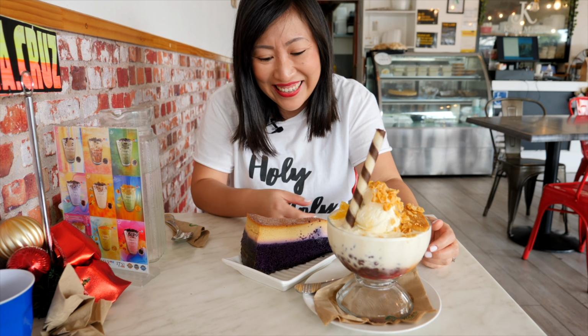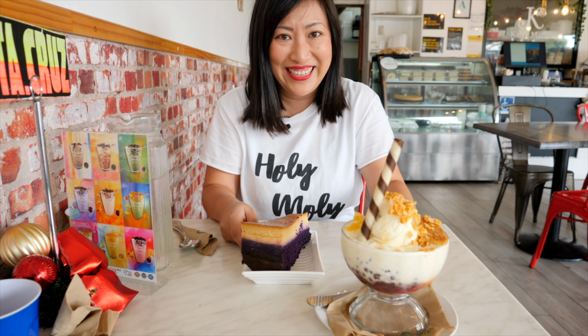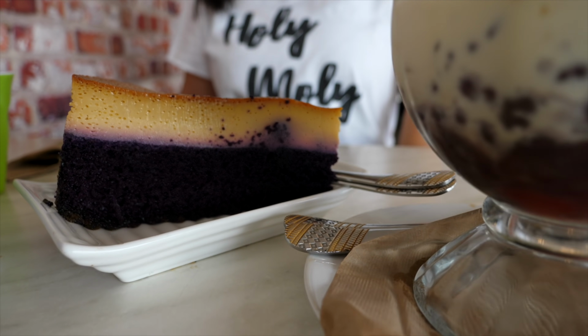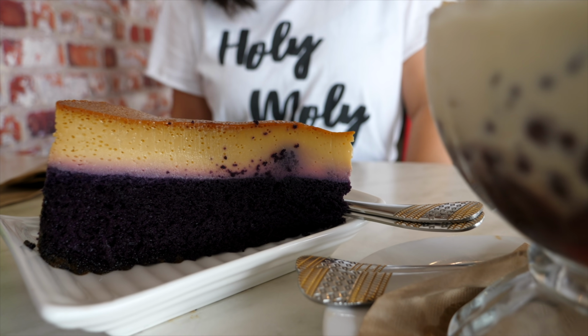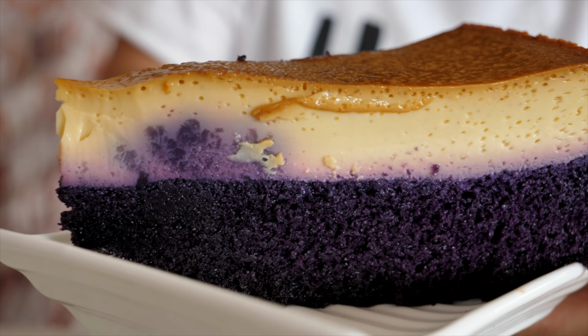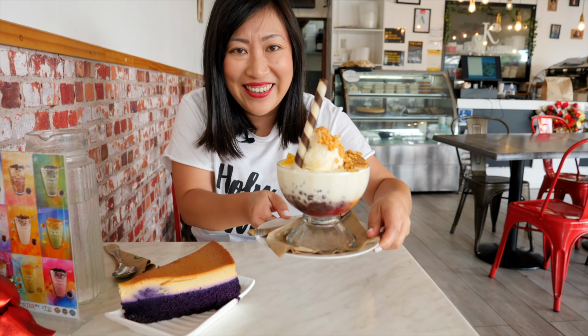Holy hickaroonie, look how big these desserts are. So we've got this epic slice of leche flan topped ube cake. So ube is the purple yam that I was talking about. It's prevalent in the Philippines. And then ta-da, the halo halo.